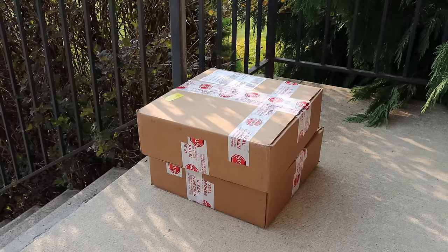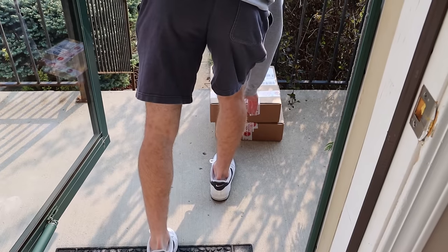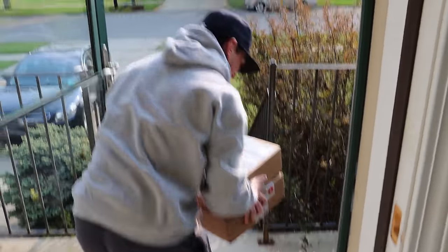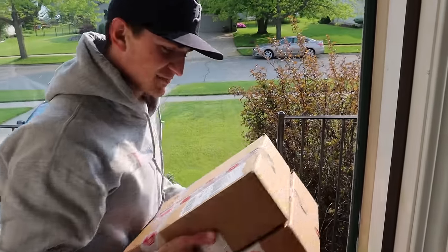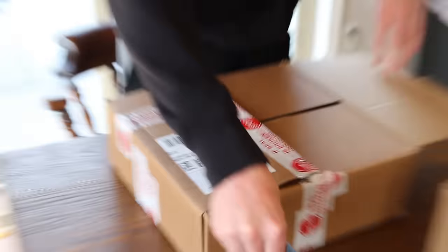Cards? The cards are here. The cards are here. Oh boy. Oh yeah. Let's go. Fulfillment. This is good. Oh my god. Let's see how these look.